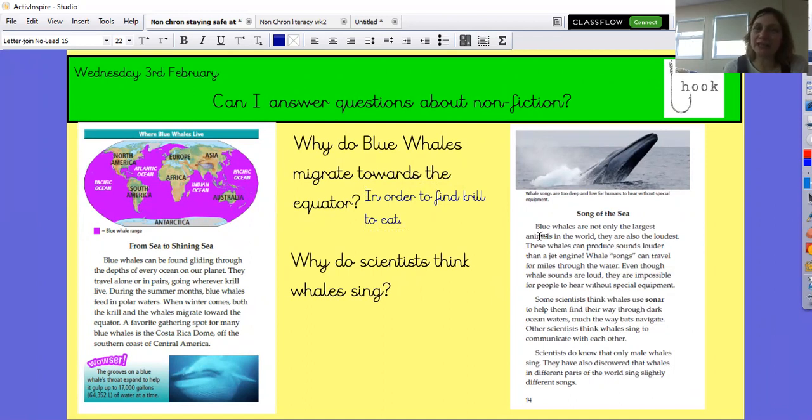So I don't think we definitely know the answer to this. Blue whales are not only the largest animal in the world, but they are the loudest. These whales can produce sounds louder than a jet engine. Whale songs can travel for miles through the water. Even though whale sounds are loud, they are impossible for people to hear without special equipment.